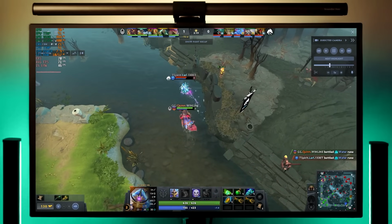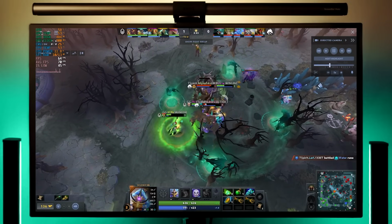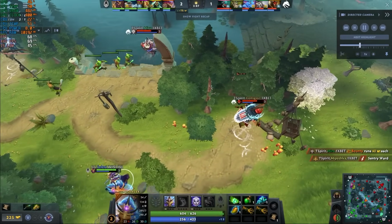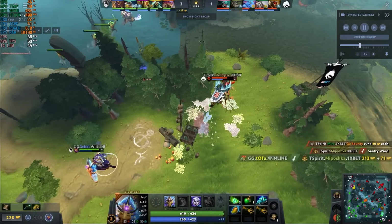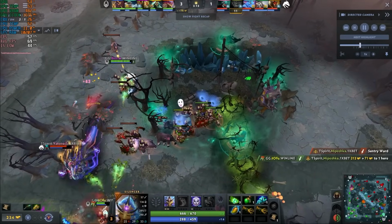And Dota 2, and honestly, I was expecting more out of this machine with this game. I'm running at 1080p, lowest settings, and I got just 68 FPS. But of course, we have to remember this is a mini PC. I'd say that's about fair performance at this price.